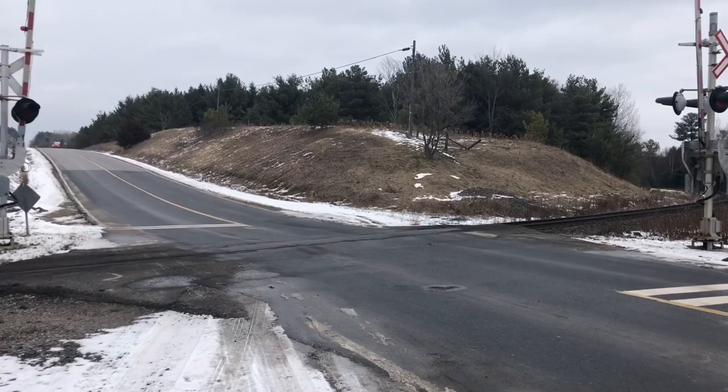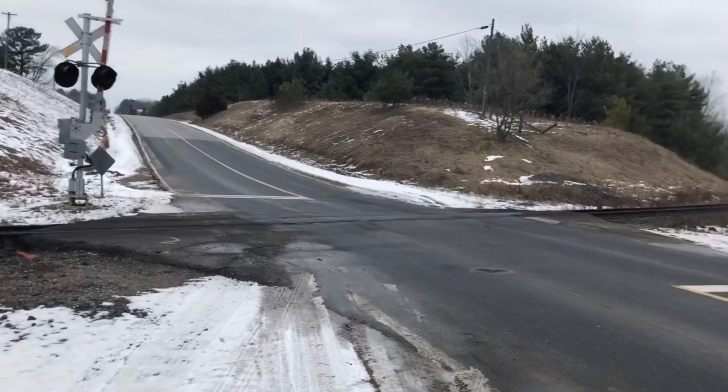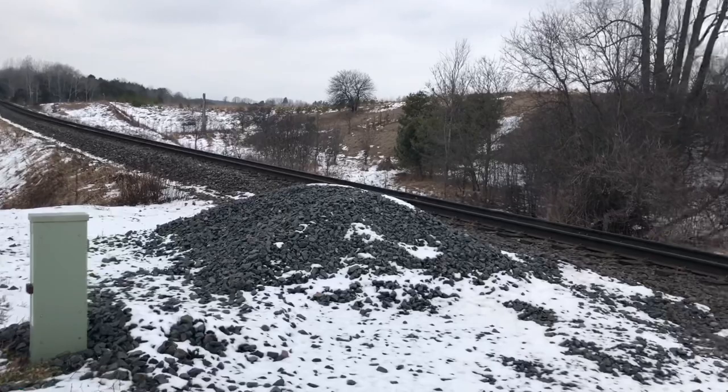Okay, so here's an update. That mixed train I saw with the conductor, with that RS3L, that will be the final train of today because there's nothing else coming. You can see here, so that will be the final train of today.